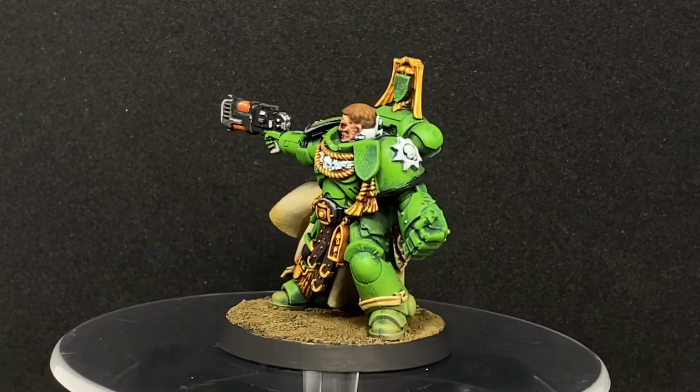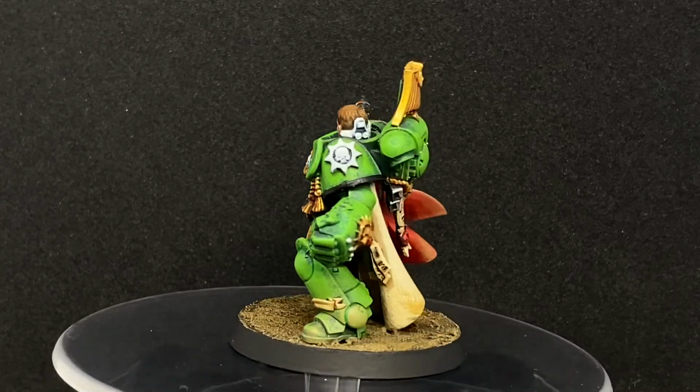But let's go to the conclusion now, because that is all the models that we have for today. There we go then. That's what I've managed to paint this month. As I said, some are commissions, some are personal projects, some are a little bit of both. And I just thought that it would be good to keep track of it and show you what I've all been doing.